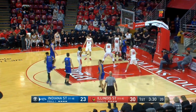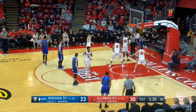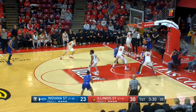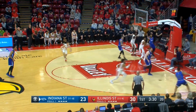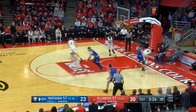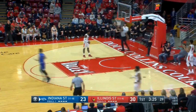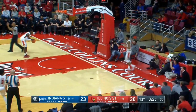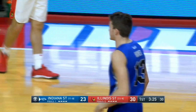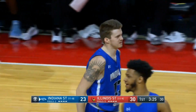The other thing that jumped out to me about the game against Valparaiso, starters had just 44 of their 70 points. They got a lot of production from their bench, from Nice to Kessinger. Key had a nice game as well, but he misfires from 3, and then the Sycamores commit a bad foul. It's Clayton Hughes' second. Hughes back in the lineup after not playing in that Valpo game.